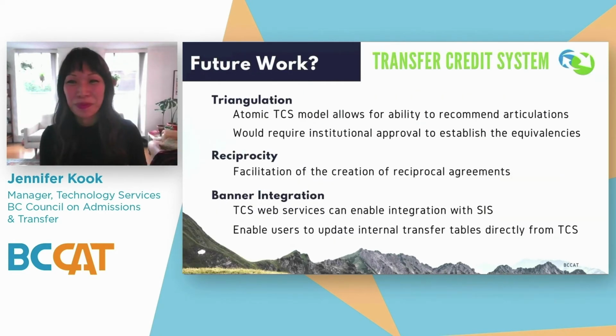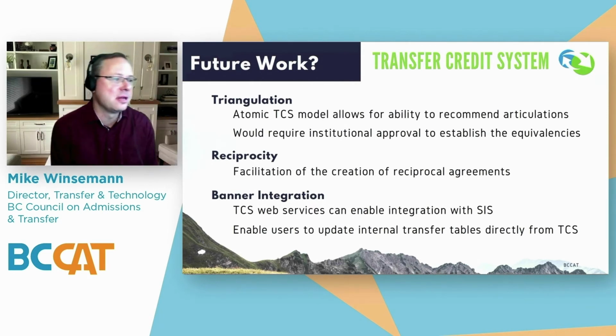All right. Thanks, Jen. And so just to wrap this up, I wanted to let you know about a couple of other options that we are looking at. I'm not sure if we're going to get to them in this fiscal year, but we are definitely looking to implement them, if not this year, then in a future fiscal year. And that is on the issue of triangulation, reciprocity, and integration.